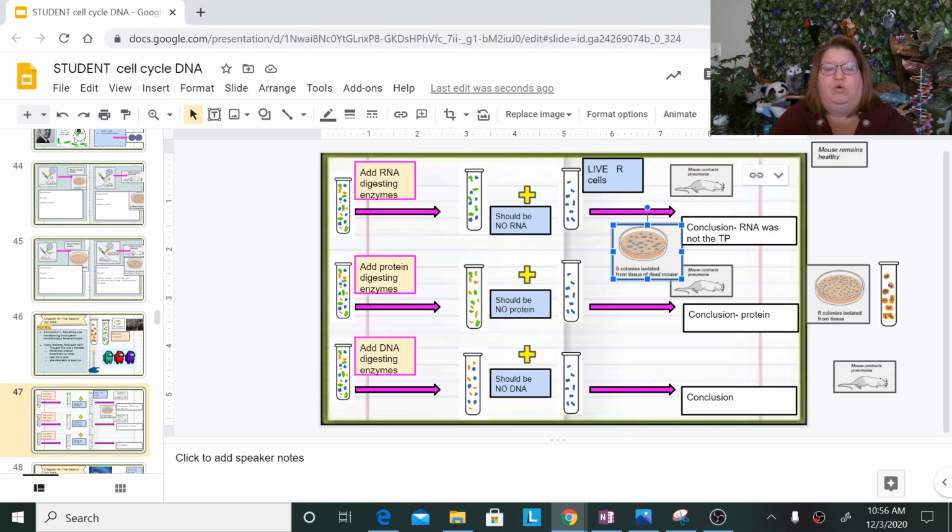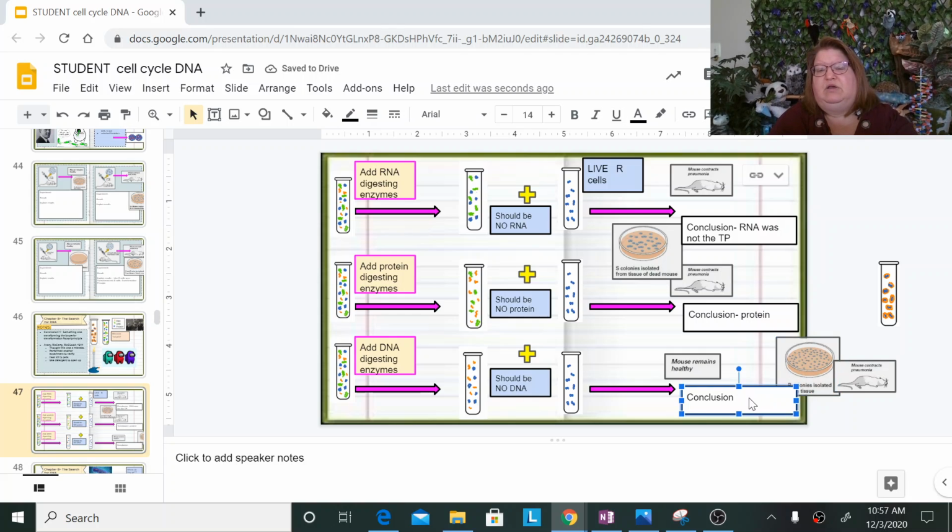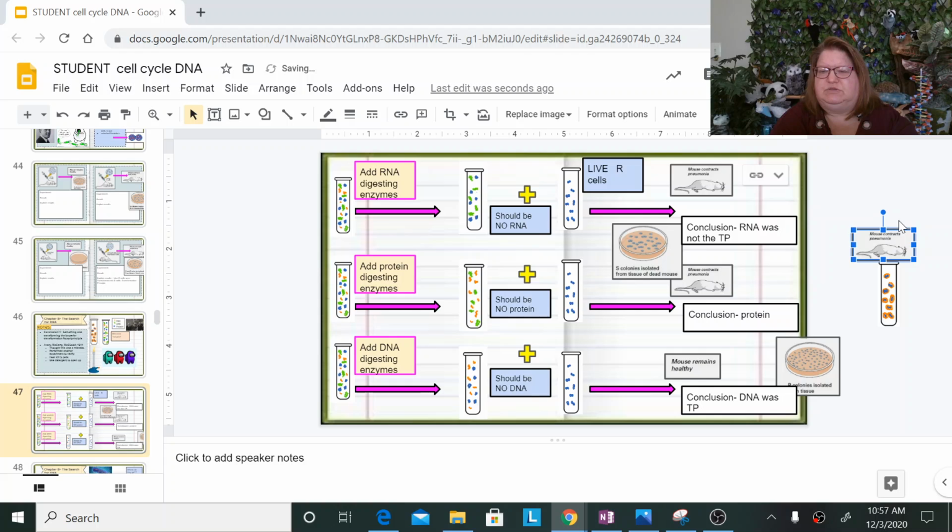The only way that transformation didn't occur is if we added a DNA digesting enzyme. And notice in this test tube, that means the green DNA is gone. There's no DNA. And if that is the case, then what we find is that the mice live. And not only that, but when we looked at the bacteria, we only see R bacteria. And so we can be pretty confident that the DNA was the transformation principle. And then these were just some extras. We don't need to add them. So by eliminating our suspects, we can be pretty confident that the only thing that causes transformation was DNA.